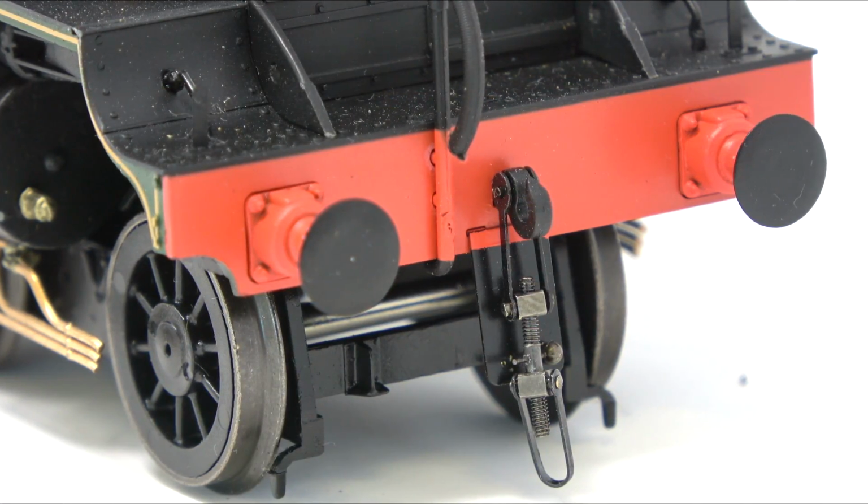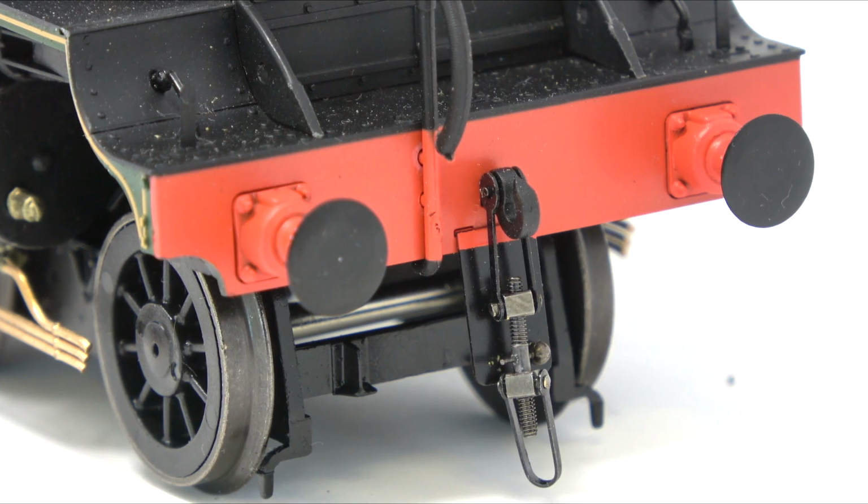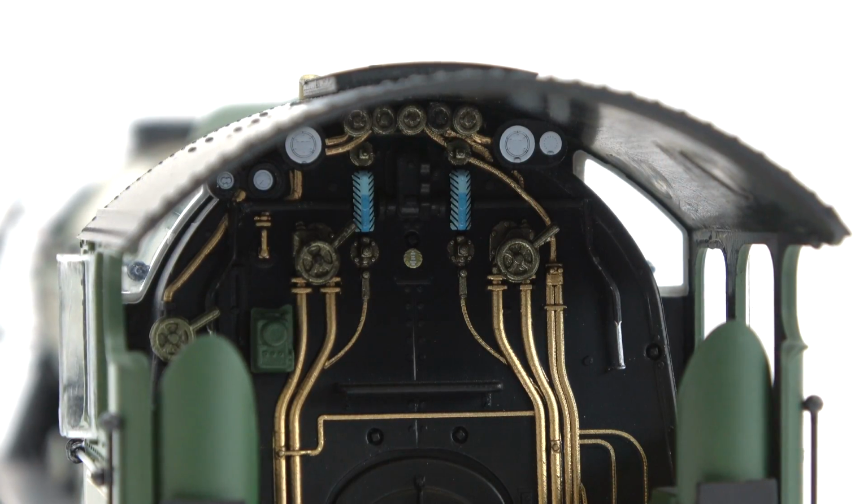So yes, much the same specification. Again here we've got the correct red stocks for the buffer beam, which is the BR spec.